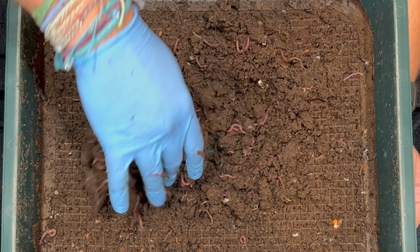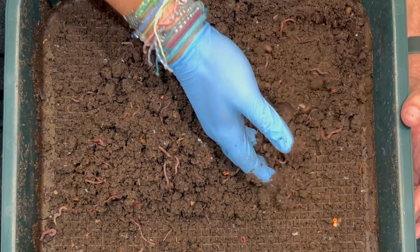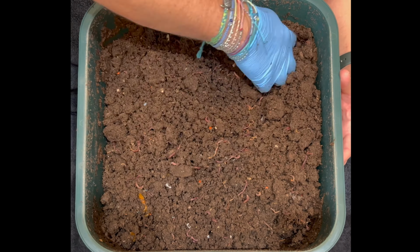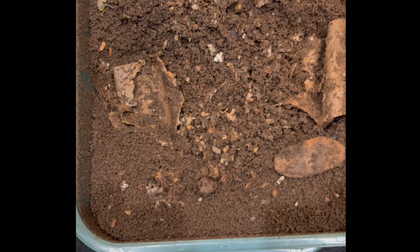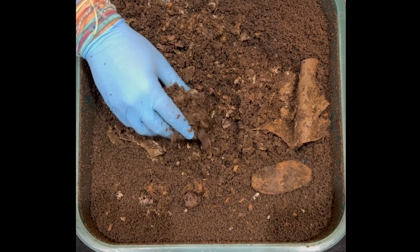So while I'm here, I'm just gonna take the opportunity to kind of fluff this up, and then we will put that other tray back on top. All right, back on top goes this one, and let's go ahead and mix this all up and set up our feeding zone.